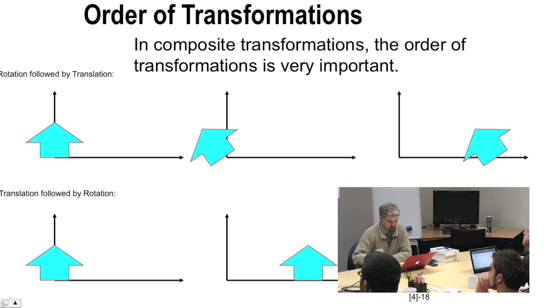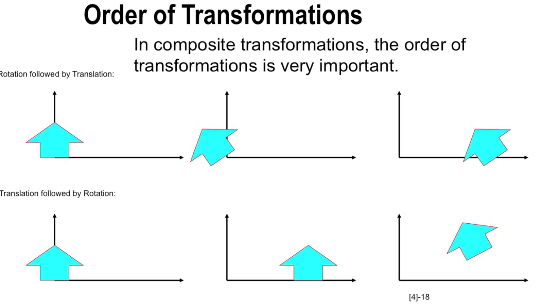One of the very important things, though, is the order of transformations. You can see here, this is a rotation: there's a little house around the origin. You rotate it first and then you translate it. And this is the opposite: a translation first and then the same rotation. You can see the end result is quite different. In this case, you've got the house tilted along the x-axis. In this case, you've got the house up in the air somewhere here.